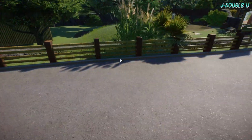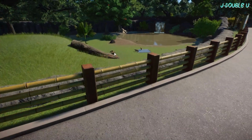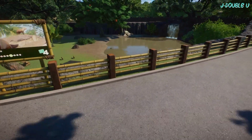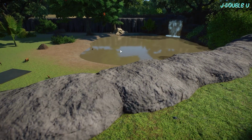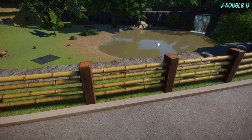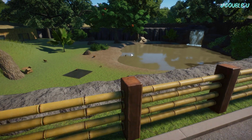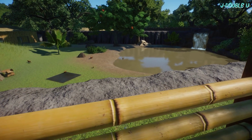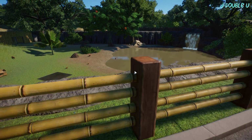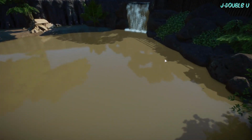Same footprint as the mountain tapir, but they've got a nice big lake. It's quite shallow as well, even though they still swim. I could, if I wanted to, reduce the size of this lake, and I may well do, now that I can see the bush dogs in here. It does look a bit big, so I think I will reduce the size of this lake, and I'll put some reeds and things in it.